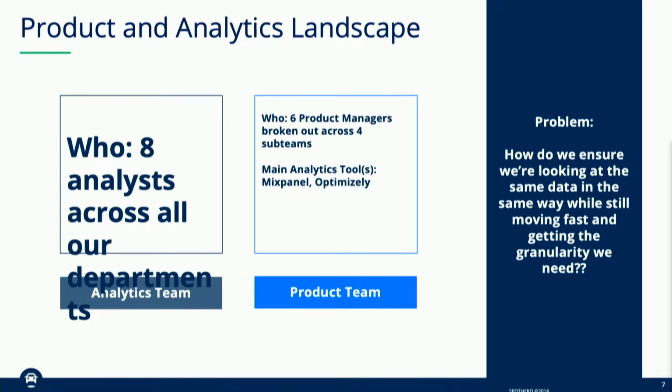In an analyst's perfect world, every single data point would be in Looker. Everyone would be looking at data in Looker. The reason is we've had Looker since 2015, so we have really high adoption. Our exec team is in there every single day. And basically, whatever goes into Looker gets seen, and ultimately, things get done. But in the need to move fast and get all the granular data that people needed, our product team does use other tools, such as Mixpanel and Optimizely. And while this has allowed us to move fast, it has added some challenges.